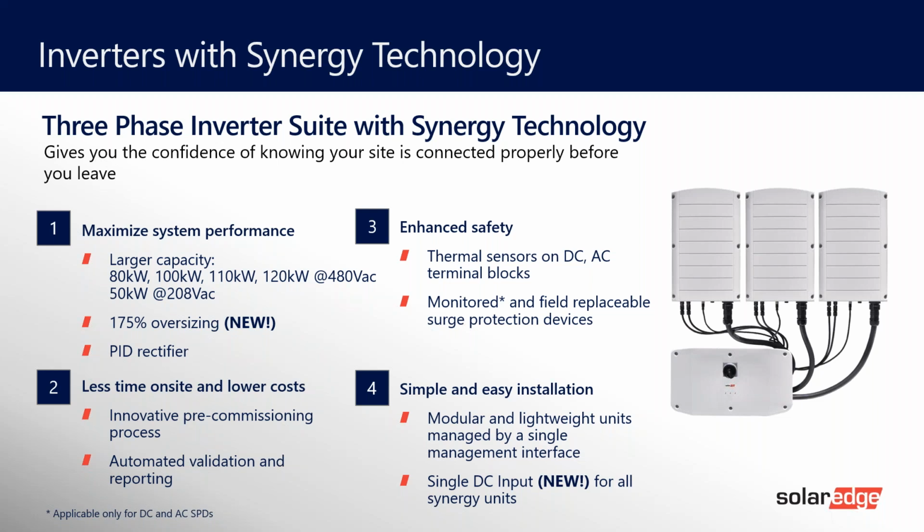On the topic of spending less time on site and lowering your costs of deployment, we have introduced a new innovative pre-commissioning process, effectively giving you the ability to validate system performance on the DC side before you connect to grid and commission your system. So it is a feature that, again, if you are running separate crews for the DC side and AC side of your installs, you can ensure that the pairing has been completed as it's supposed to, that the optimizers and modules are talking to the inverters, and that the system is validated before your DC crew leaves site and your AC crew comes in to do final commissioning.